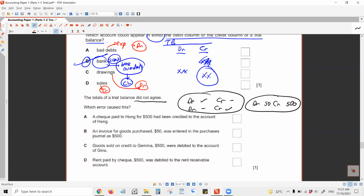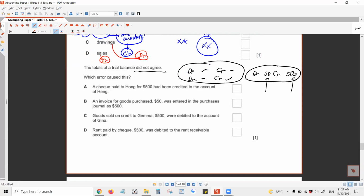You could have done debit without doing credit, or credit without doing any debit, or you have done both, but amounts are not the same. These situations would make the trial balance become imbalanced. So you have to read one by one. There's no shortcut here. When you have read option A, if you think that that's the answer, don't go and circle first. Always play safe here. Read all the options, ensure that others are not the answers also. This is exam technique, to increase your level of care and caution.